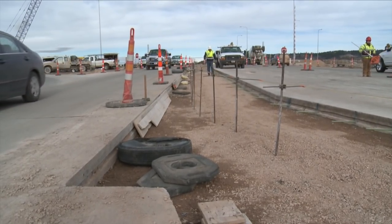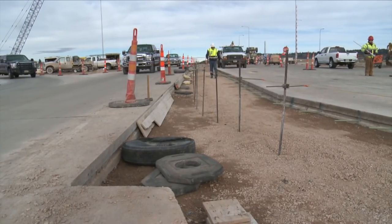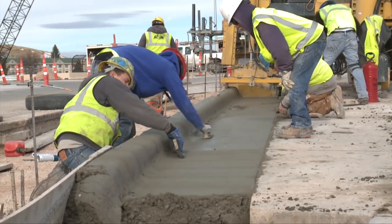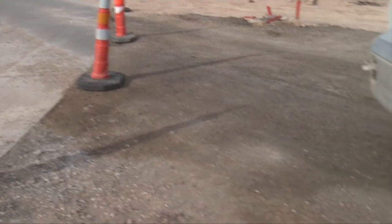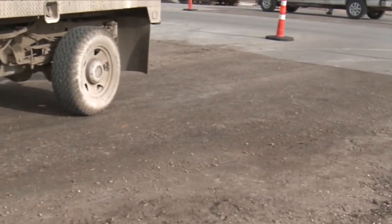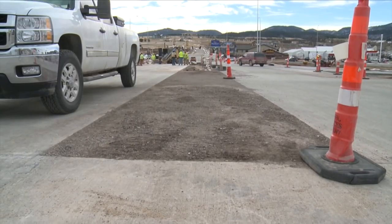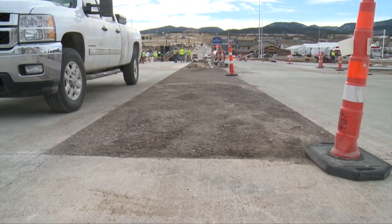Meanwhile, paving crews are filling in the gaps in the center turn lanes at each end of the bridge, along with the curb and gutter work. And the temporary crossovers are being removed. Some of the barrels and cones are being removed, which will clean things up a bit and have the added benefit of easier snow removal over the winter.